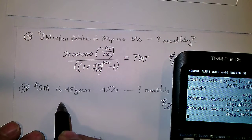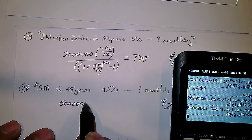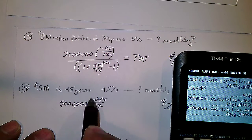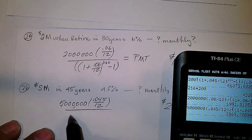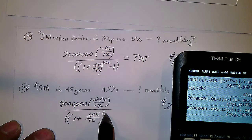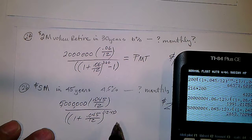So I'll write down what I did here. 5 million times 0.045 divided by 12, all divided by parenthesis 1 plus 0.045 divided by 12 to the power of 12 times 45 years minus 1.